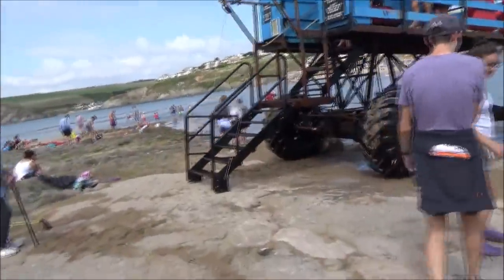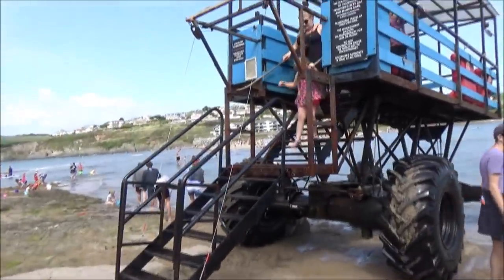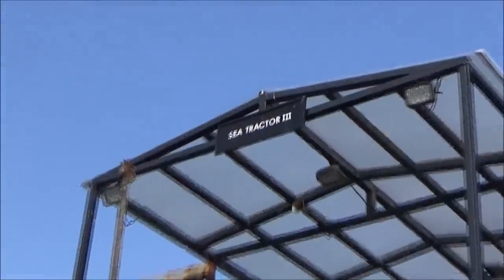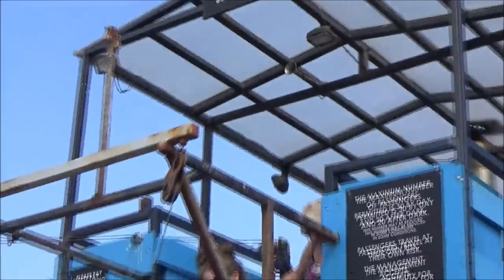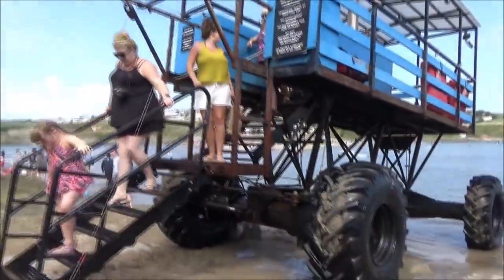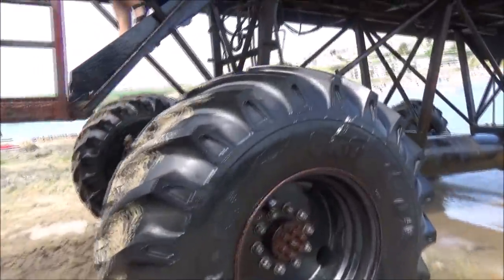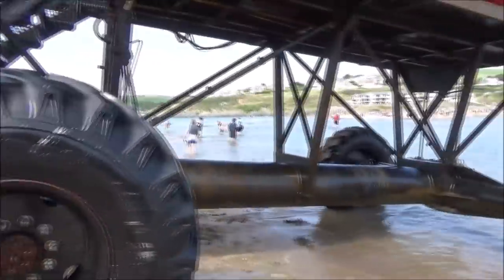Oh, 10 minutes to come, Harry. Should we have a little look round it? Look at that. This is Sea Tractor 3. I think this was built in 1968. The original one was 1938, and this is the third one since then. Let's have a look around while we're waiting. The whopping big tyres. Oh no, I'm smaller than them. Apparently it's got a Fordson engine in it.